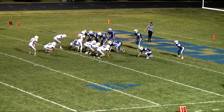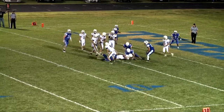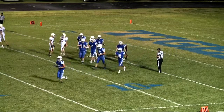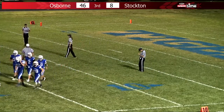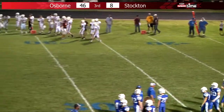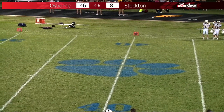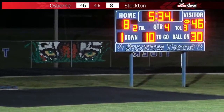Wilder and Sure, the running backs, I formation. And keeper. Clint Hackerott, the quarterback, just nowhere to go. Good job of staying home on the defensive end there by Ben. Ben Rogers stays home. Yeah, he makes the tackle. Might have been, cut it outside, but he went back inside. So 2-point conversion failed. 5:34 left in the ball game. 46-8 is our score. We'll take a quick break here. You're watching Game Time on Nex-Tech Local 1.